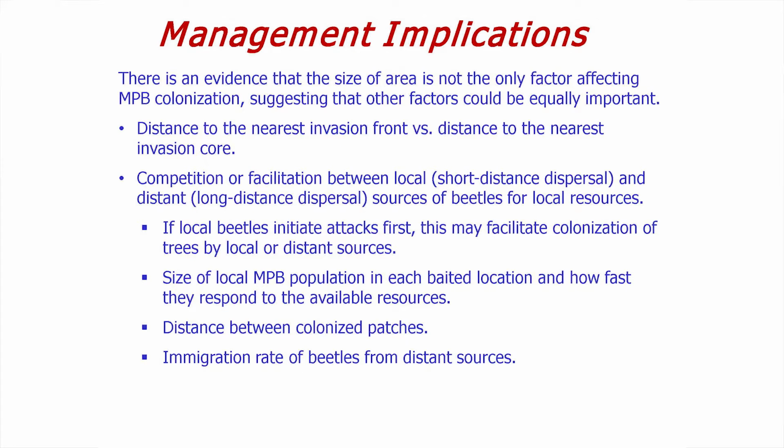So what it means, this is the time that I would like to spend some time on. What we found is that there is really evidence that the size of the area is not the only factor driving this beetle colonization. There are some other factors that could be equally important. Analyzing these results was going to be straightforward, but this turned out not to be, because we became a little bit more greedy, and we want to really get the most out of this data.